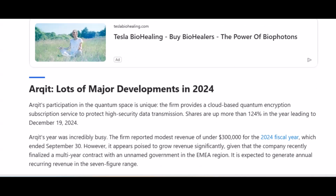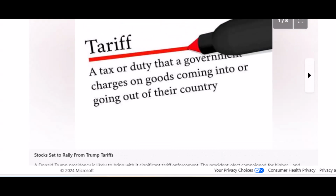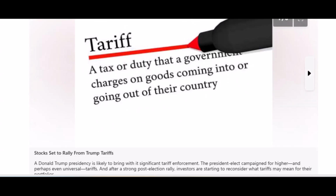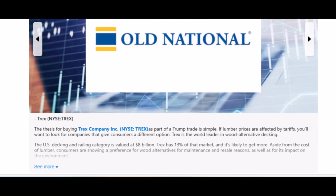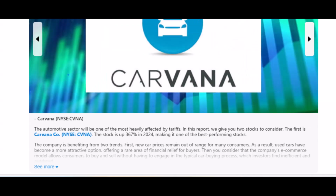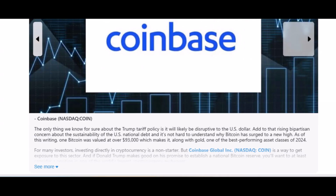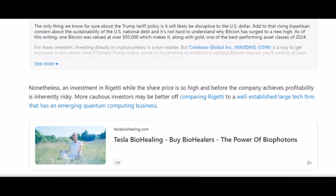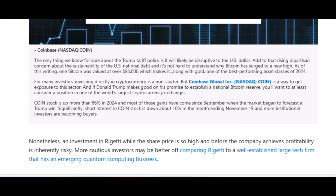Okay, so we have a slideshow. It says 7 stocks to rally for Trump tariffs. What I'll have you do is watch it on your own. I can just show you real quick here. You have Nucor, Old National, Carpenter Technology, Carvana, GM, Intel, and Coinbase. Coinbase, if you're not familiar with it, is the cryptocurrency trading platform where a person can trade cryptocurrency on an exchange. So I'll let you go through that. I just basically told you what that is.